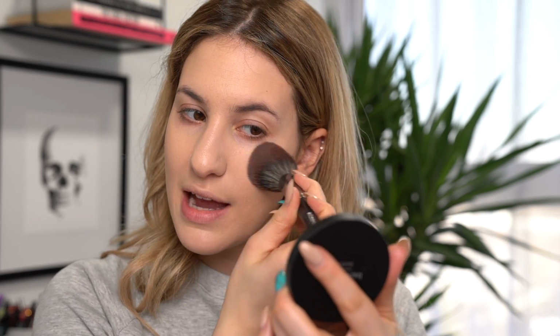I'm going to just powder the center of my face just to get rid of the shine in that area. Because even though I do want to look dewy, I don't want to look oily. Even though I do have dry skin, that is still not the look that I'm going for. So I'm just gonna powder a bit, and you can see that got rid of the majority of the shine, but my skin still looks nice and dewy.